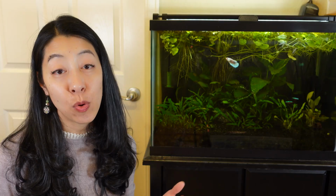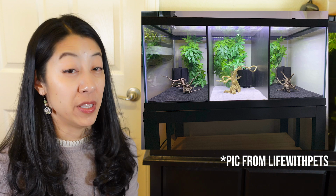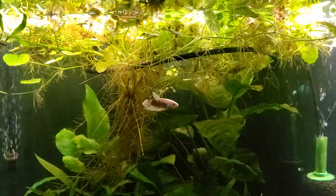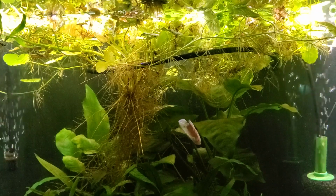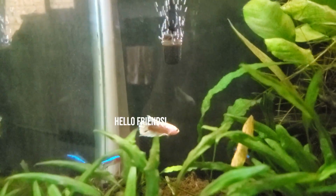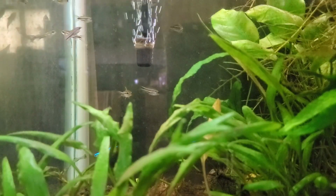Maybe I could take one of my larger tanks and put a divider in for it, but that's really not ideal and not the most attractive looking thing. But thankfully, when he went in, he seemed to pretty much ignore most of the other tank mates, which are cardinal tetras, coolie loaches, pygmy corydoras, and some other fish in there. And so not only was he not chasing them, he also didn't seem to be stressed by them in turn.